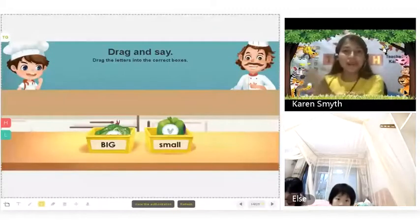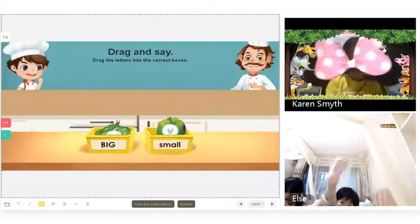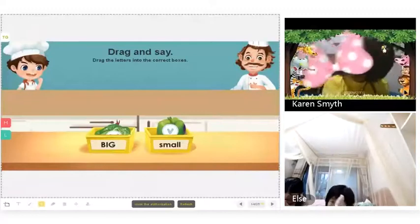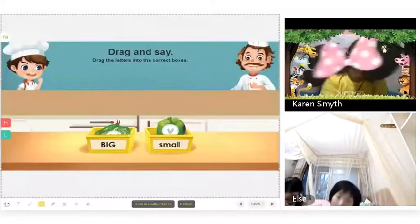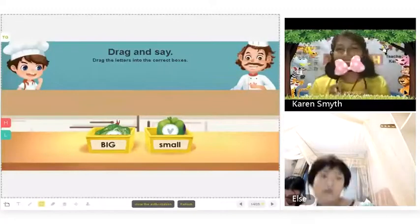You got a cute headband from teacher. Yay, this is for you, Elf. Favorite pink. Pink headband for you. That's so cute, right? Okay.